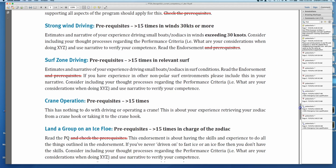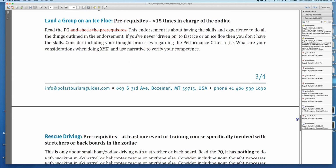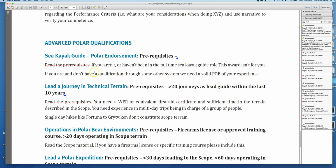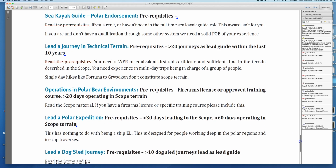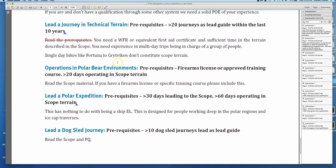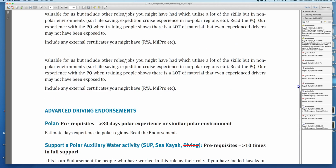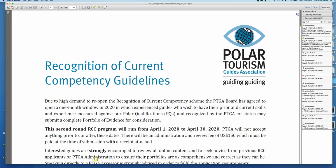So study this document. There's a lot of really good information in here, and it's an important one for you to understand. Our experience with people needing lots of amendments in the past with the RCC scheme is largely because people just haven't read the material and they send in thinking, oh yes, I can do this, but they haven't figured out what we actually need to give you recognition of current competency. So that's a critical document.